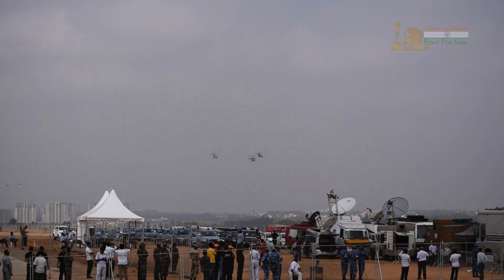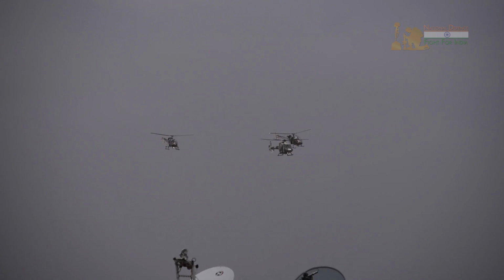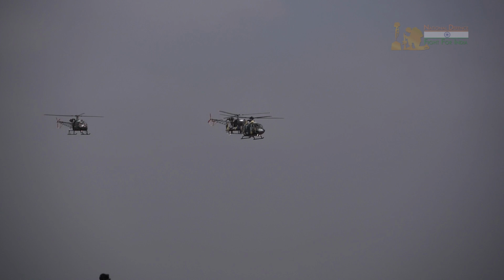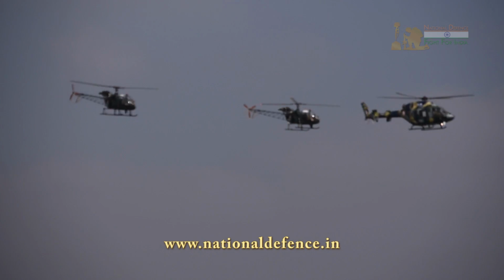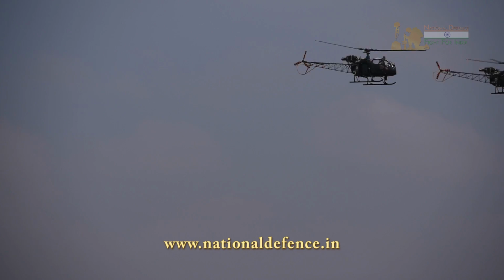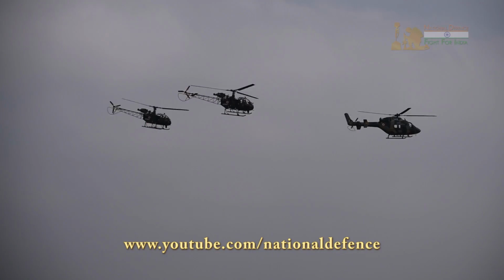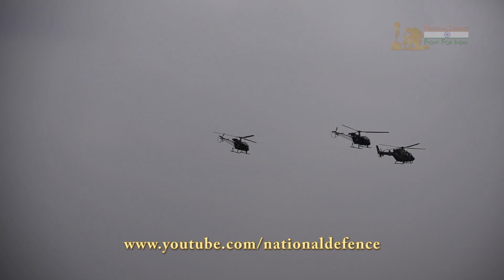Two Cheetahs. The Cheetahs today are being flown by Air Commodore Kunti and Colonel Surinder. Coming next is the Rudra formation of ALH Mark IV weapon variants, led by Group Captain Manish Swami Shah. This formation is being entirely flown by test pilots of the Air Force.